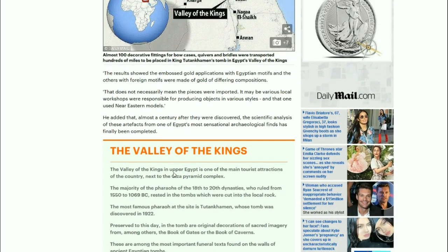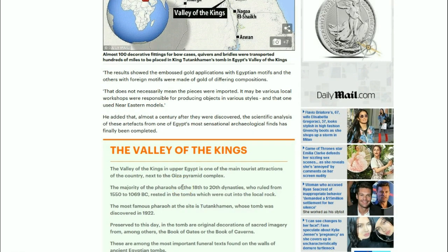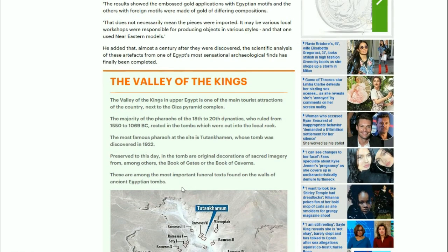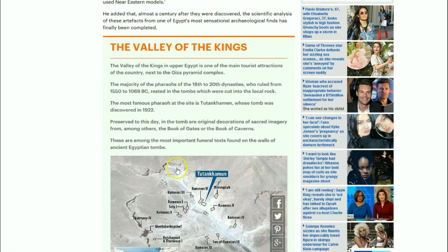Very interesting. And the Valley of the Kings, which is in Upper Egypt, is one of the main tourist attractions of the country next to the Giza Pyramid Complex. The majority of the pharaohs of the 18th to 20th dynasties who ruled from 1550 to 1069 BC rested in the tombs, which were cut into local rock. The most famous pharaoh of the site is Tutankhamun, whose tomb was discovered in 1922. Preserved to this day in the tomb are original decorations of sacred imagery from, among others, the Book of Gates and the Book of Caverns. These are among the most important funeral texts found in the walls of the ancient Egyptian tomb.